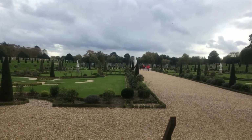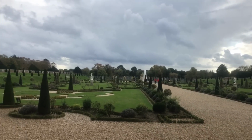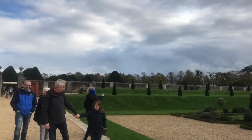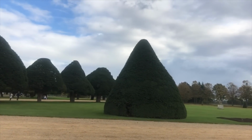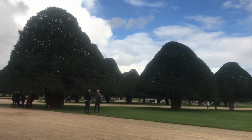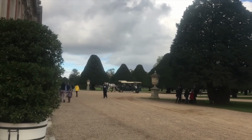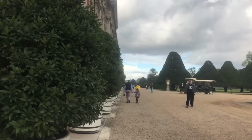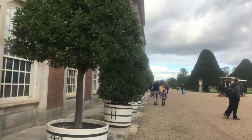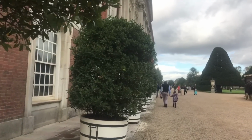And our last view of the Privy Garden before we head back into the Great Fountain Garden and make a left. It's almost time to leave the palace, so we're going to retrace our steps and re-enter the building. But we do have one more place to explore before we say goodbye.